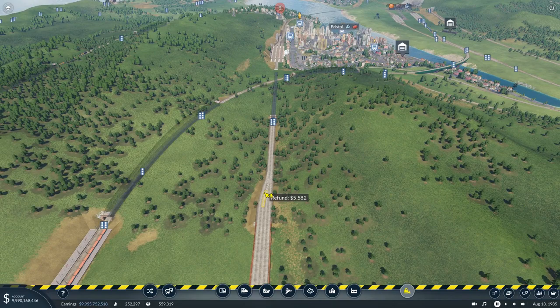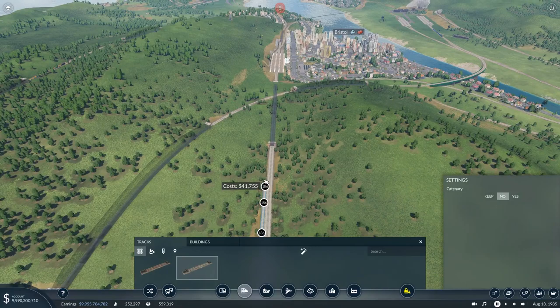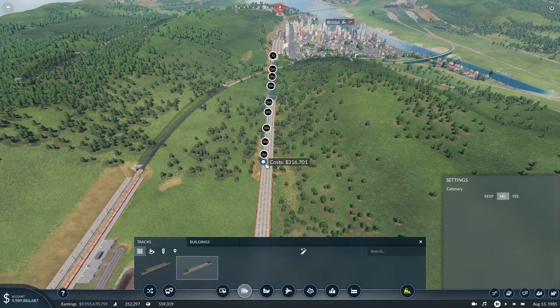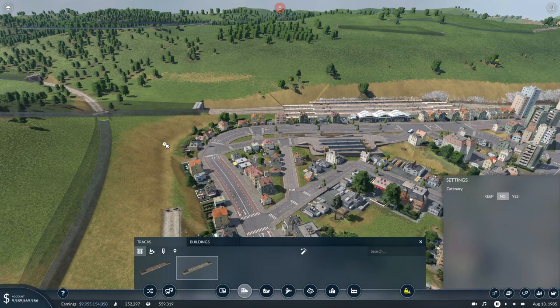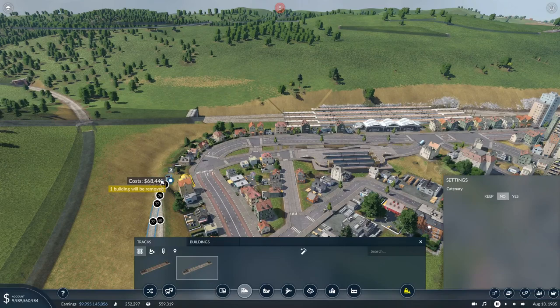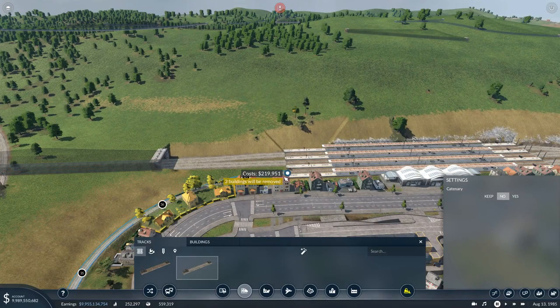I can now get rid of this, and I can bring this straight down and into there. You come back up here to that. Right. And I can now bring you around. Oh. It's going down. Alright, going to there. Three buildings will be removed, such is progress.